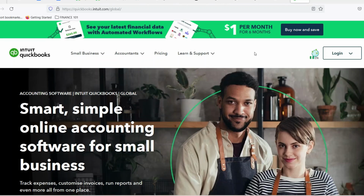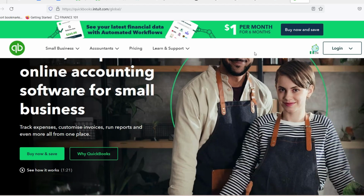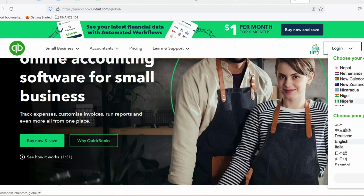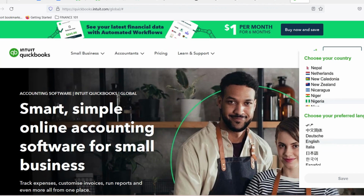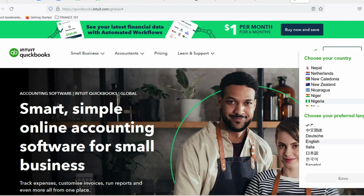Ever dreamt of having your finances organized like a boss? No more digging through receipts or late-night spreadsheet battles. If you're a freelancer, a budding entrepreneur, or simply someone tired of financial chaos, then you've probably heard of QuickBooks. It's a popular accounting software that helps businesses manage everything from invoices to expenses. But here's the thing. Can you actually get your hands on QuickBooks without breaking the bank?